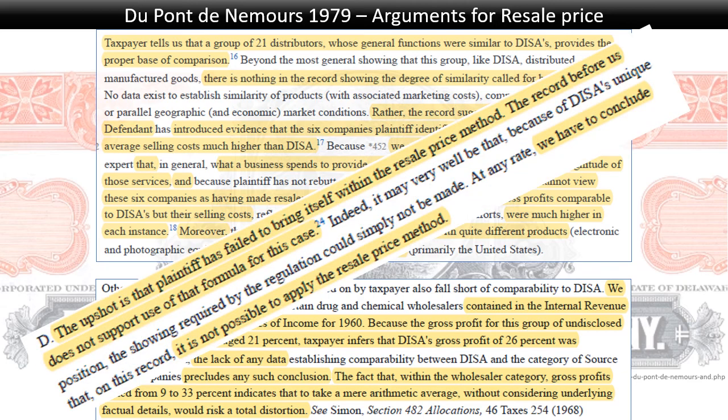And after some further consideration, the court shoots down the resale price method by saying the upshot is that the plaintiff had failed to bring itself within the resale price method. The record before us does not support use of that formula for this case. We have to conclude it's not possible to apply the resale price method, and this opened the case for using another method. So there was no cost plus, they were not going to apply the cost plus. Actually, in fact, the Berry ratio is a type of cost plus, but that's not what they concluded.